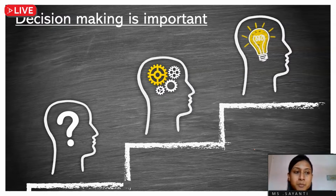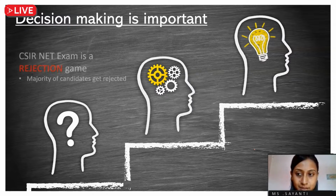Now, decision making is a very important part in CSIR NET examination. Everybody comes and tells us what to do during those 6 months of preparation, like the important strategies, the tips and tricks to clear the cutoff, the important books, the syllabus, the important topics, the subtopics, and the reference books one might follow in order to learn the important topics and so on. But nobody tells us what to do during those 3 hours of the exam.